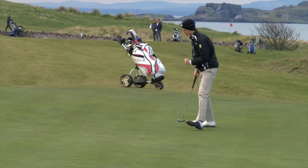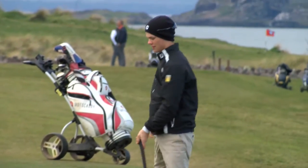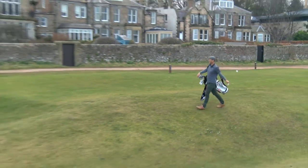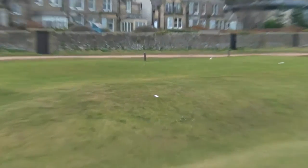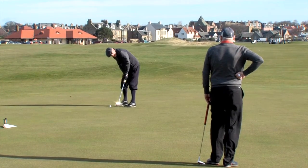15th, Emil Martinson, and that goes in. Nice little fist pump there. Yes, a bit of a reaction. And Daniel, he's wiggling as much as he can. He's got the wiggle on, and there it goes. He's dropped the card, and he'll be making up his scores later on in the clubhouse.